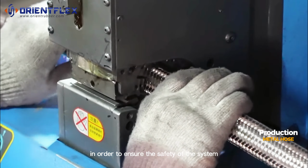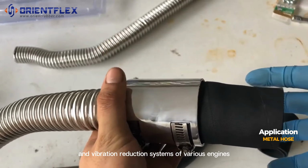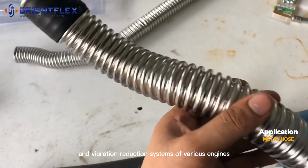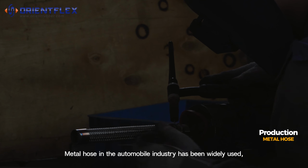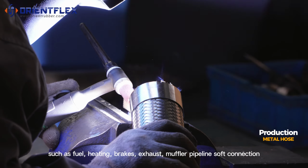Transportation industry. Metal hoses are used in the oil pipelines, cooling pipelines, and vibration reduction systems of various engines, in aircrafts, ships, and vehicles. Metal hose in the automobile industry has been widely used, such as fuel, heating, brakes, exhaust, muffler pipeline soft connection.